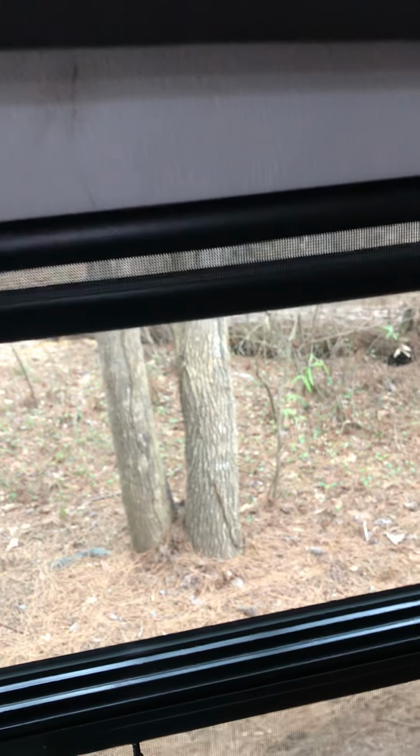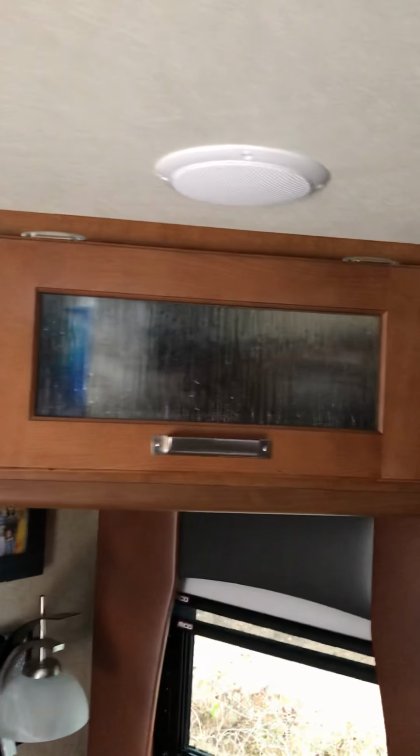The other thing that's different on this one from the 1985 are the shades. So these shades just pull down like regular shades, where the other ones were much different. We like these a lot better. You have storage up above, all the way across. And you can put a lot of stuff up here, so that's nice.